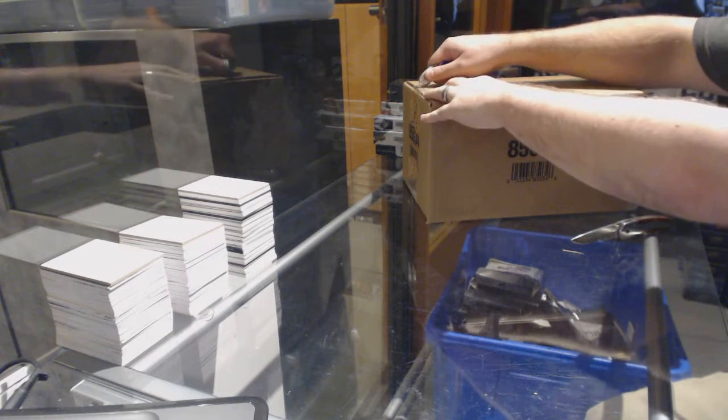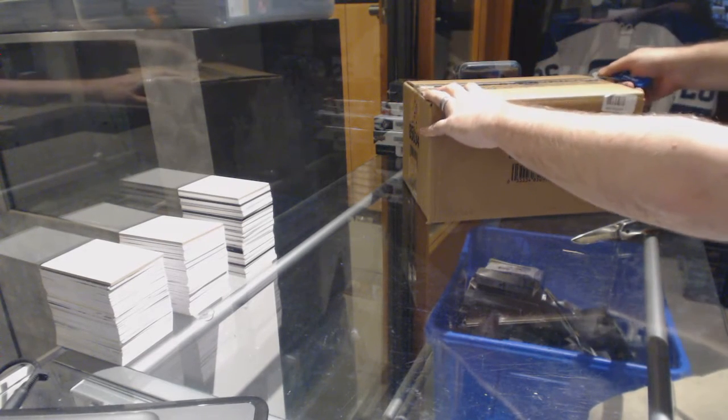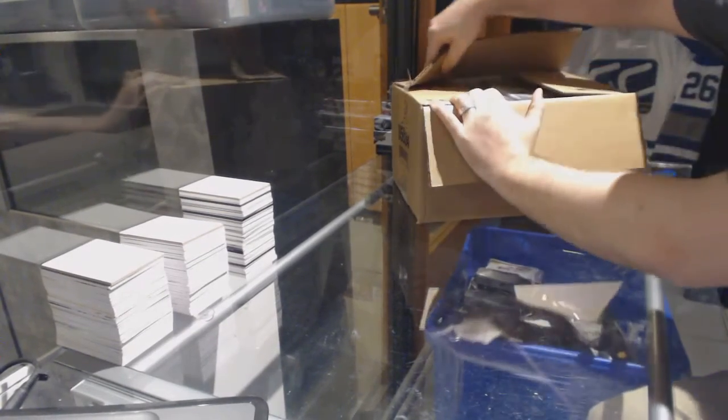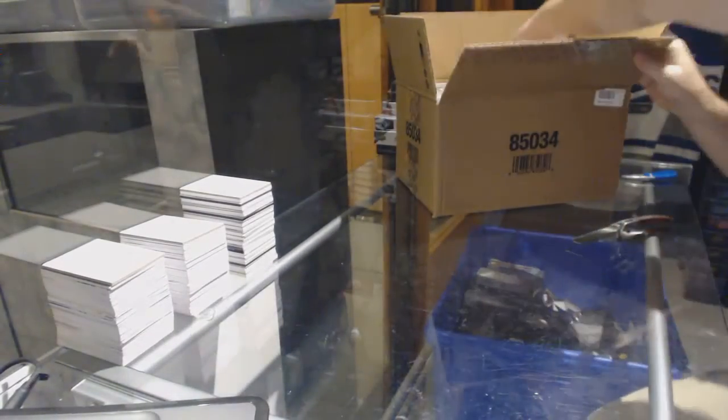Here we go, starting off the CNC break, 68-54. We've got the 16 Upper Deck The Cup case break.